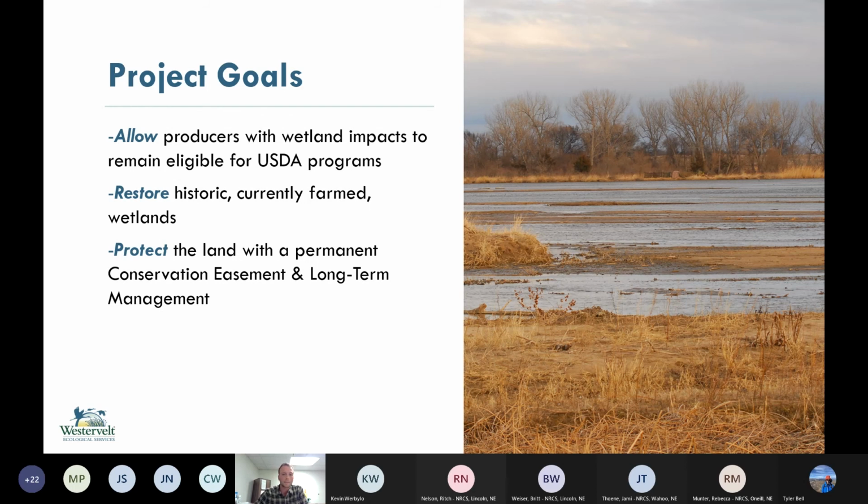So the project goals: the primary goal is to keep producers compliant with the 2014 Farm Bill by allowing them an efficient and alternative means to offset agricultural impacts to wetlands. We also want to restore wetlands in historically wetland dominant areas that have been diminished through anthropogenic activities like road development and ditch diversions that have disconnected the local hydrology from these playa basins. And finally, we want to protect the land with a permanent conservation easement and a non-wasting long-term endowment to provide funds that will help manage the site indefinitely.